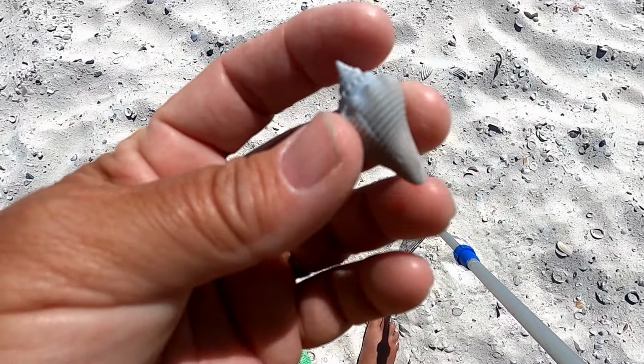Today's goal is to take you shelling with me here, Branyon Beach, the Gulf Shores, Alabama. I'll show you the beach. Hopefully you're seeing how beautiful the water is. Not a lot of people out here right now. It's a good thing. There's nobody out here shelling right now. Also a good thing. So, let's see how things go.